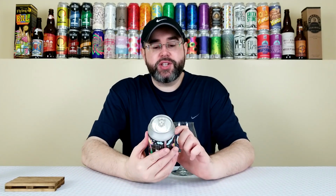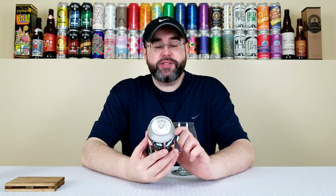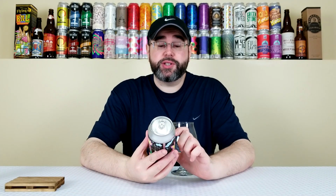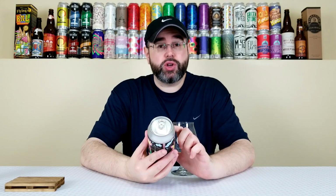All right, back for another beer review, and today I'm reviewing a beer from Grimm Artisanal Ales, and they're out of Brooklyn, New York, and this is their Piña Pop. So this is a Berliner Weisse that is brewed with pineapples, coconut, vanilla, and lactose. Comes in at 6% alcohol by volume. No IBUs listed at the time of review. This can is just over 5 weeks old.